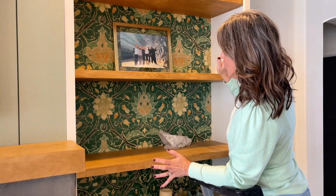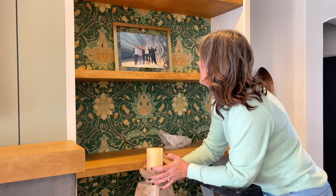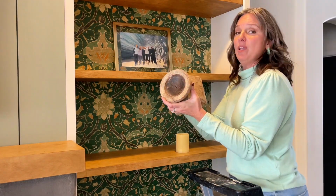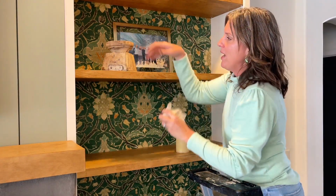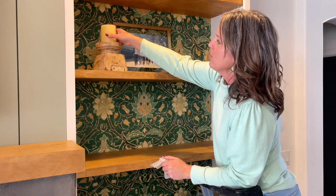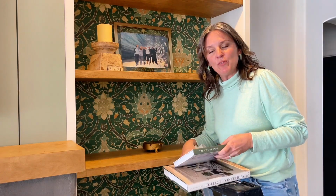So we're gonna just do one simple one. I have some rustic with white over there, so I'm gonna do that on this side with some wood. Again, we had wood on the other side. We're just wanting to balance with the different elements, you guys. Another candle, there's a candle on the other side, plus books. Again, interacting with your bookshelves.